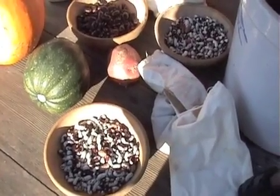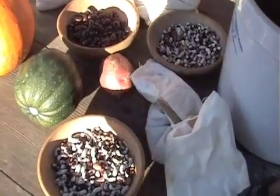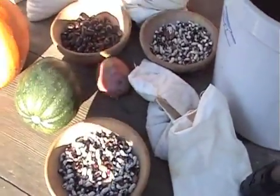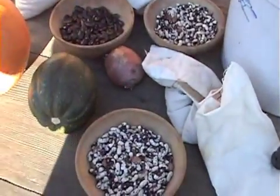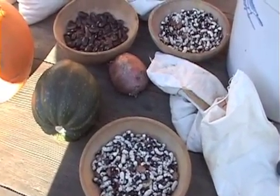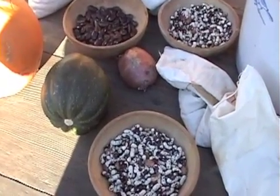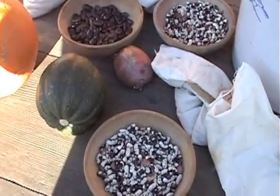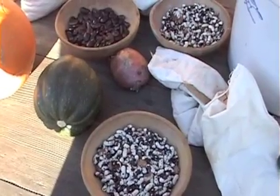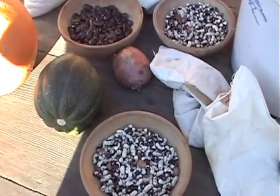Basically, pioneers and Indians had to rely on growing staples to survive until the next growing season. And what I mean about staples is that you need to grow things that are going to sustain you, that are high in protein and calories, that are going to last till the next year. And there are basically four things you need to grow.